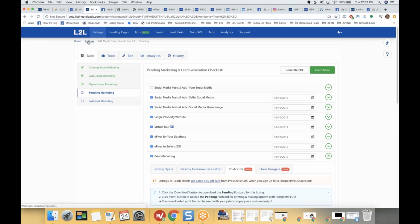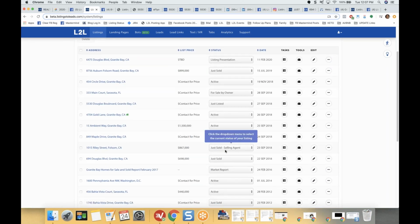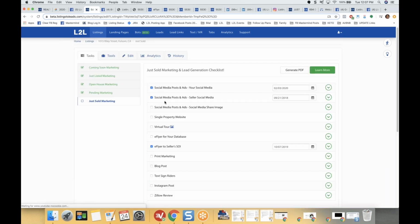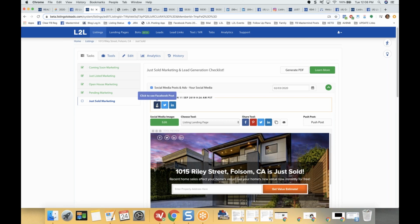And again, if I go back to my main listing dashboard, let me just show you one more here before we go. Just sold, selling agent. Here's my checklist. There's the green Learn More button, so I can access the support post for each one of these individually all at once. But here's my social media.